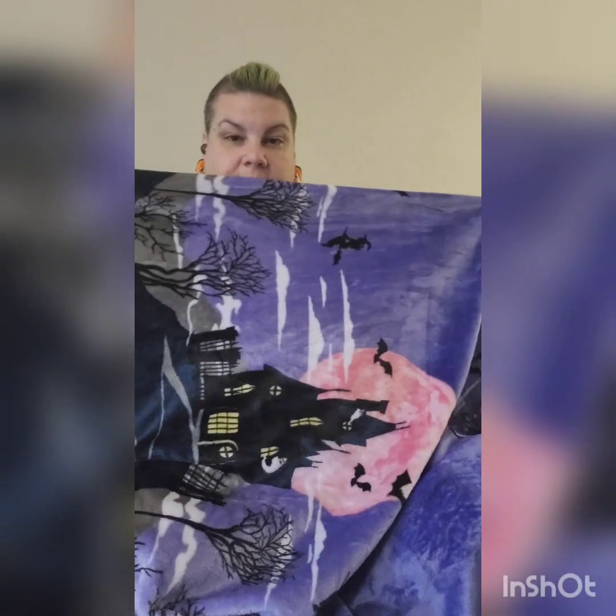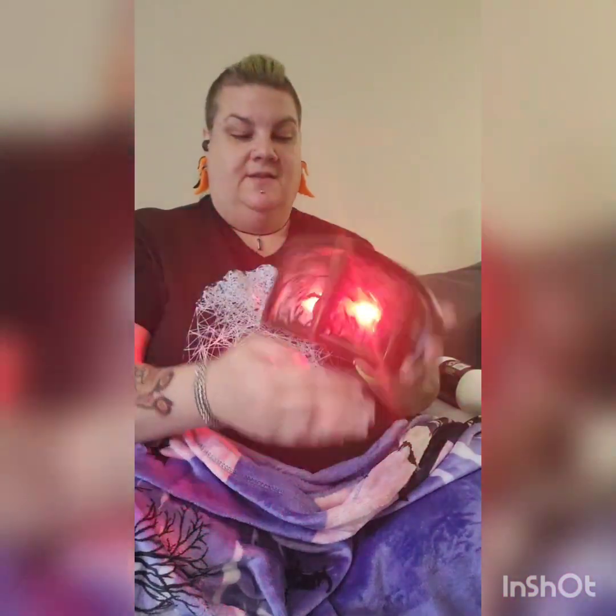Okay, so I went and got some Halloween-y stuff and a unicorn blankie. But look at this thing. It casts on the wall, and it casts on the ceiling too. You could turn it on just to be the light, and it changes the light color. It doesn't have to spin if you don't want it to spin. I like this thing. It's nice, and it comes with batteries, which is rare because I bought something the other day that didn't come with batteries.